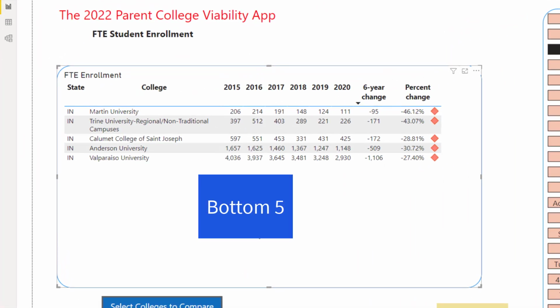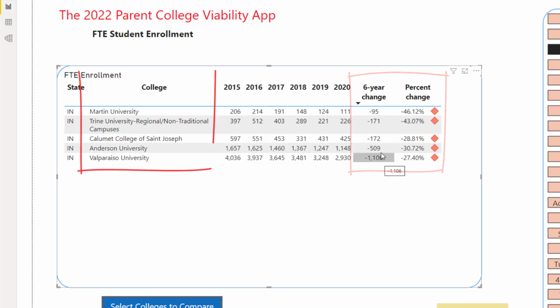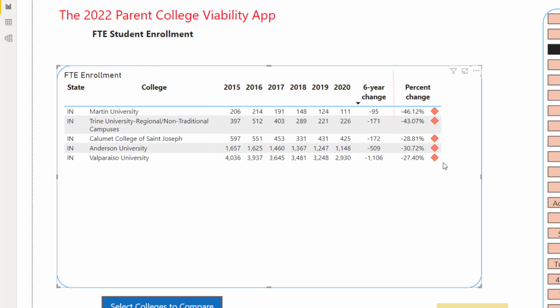Now let's look at the bottom 5 Indiana private colleges in terms of FTE enrollment over the past 6 reported years, tuition and fees revenue collected, 4-year graduation rates, and the popularity indicator, the admissions yield. And you can see I brought up the bottom 5 for Indiana. And you can see that over the course of this time period, there have been some substantial losses at Valparaiso, Anderson, Calumet College, Trine University, a different campus it looks like, and Martin University. We look at the percent change because, of course, colleges have different enrollment sizes or different size colleges in general. This is where you want to look.